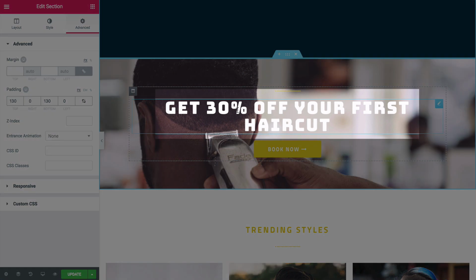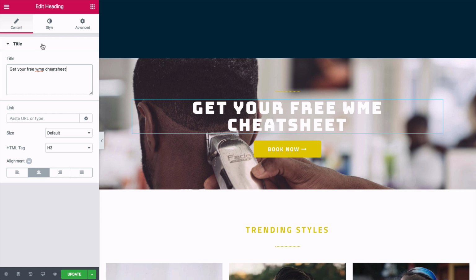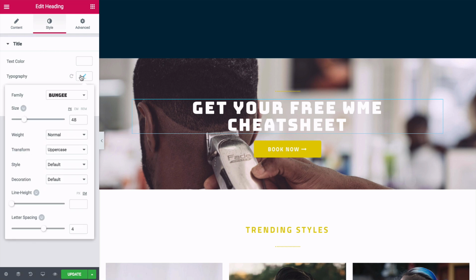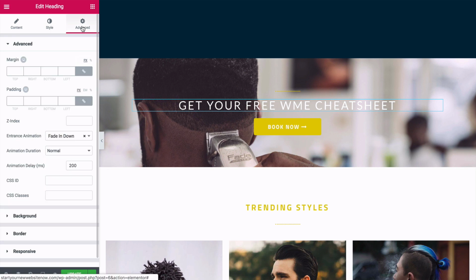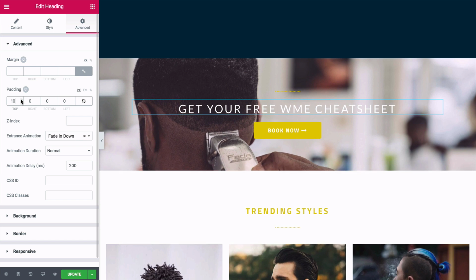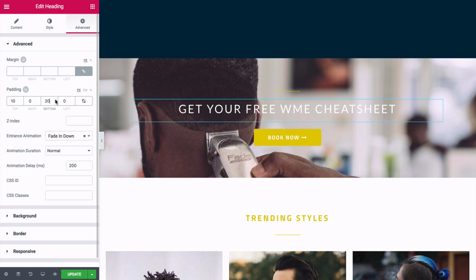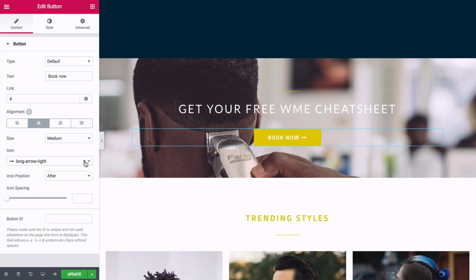I'm going to edit the heading here, just like that. Then in style, change the font again, make it a little bit smaller. And in advanced, I'm going to increase the top padding again a little bit, just like that. And I'll also do this for the bottom one as well. Perfect. And again for your button, I'm going to remove the icon.